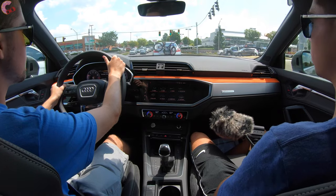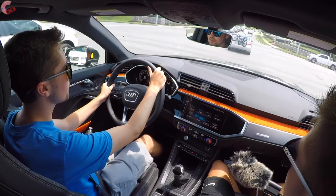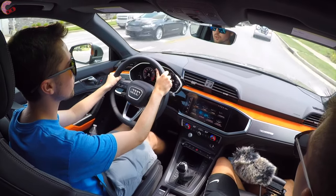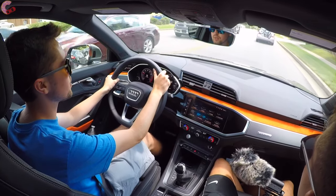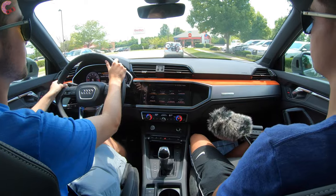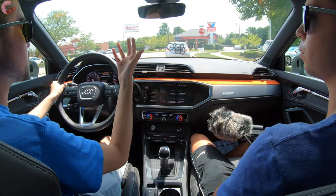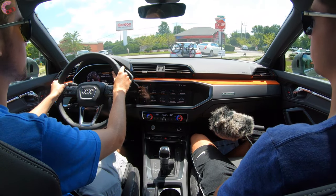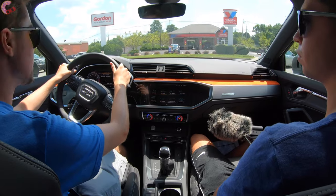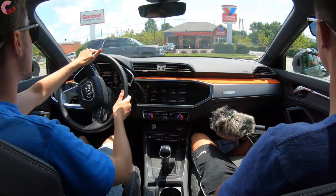And, you know, it's definitely a compliment. When you're driving this vehicle, it feels like you're driving something that is not the cheapest crossover in the lineup, because everything in here feels really up to date with the latest Audi stuff. And like I was saying, it just drives and feels a lot larger than it is. So overall, really, really impressed.